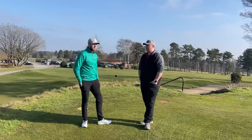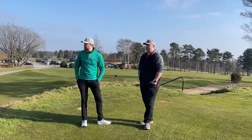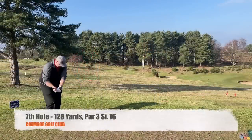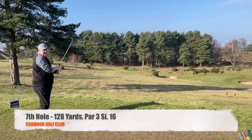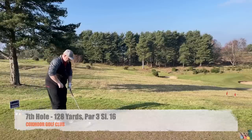But we're starting on what I think is a little bit of a signature hole, the 7th hole here, a lovely par 3. Little downhill par 3. Do you want the honour? Why not? Good. Yeah, it's about 100 yards on the nose. Yep, more or less.